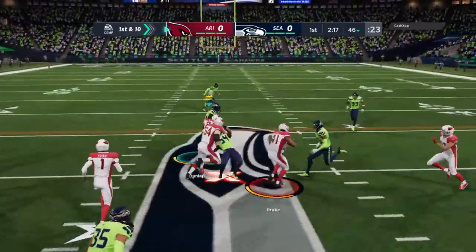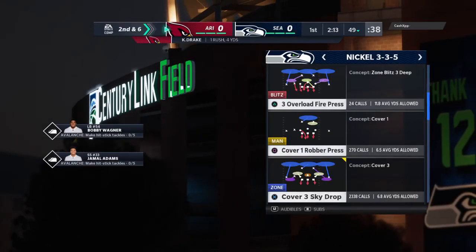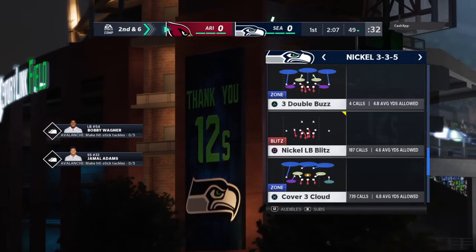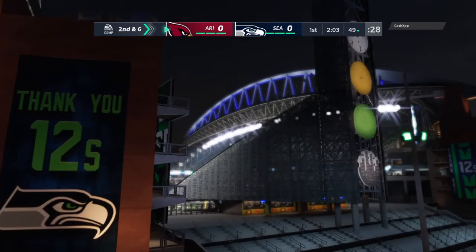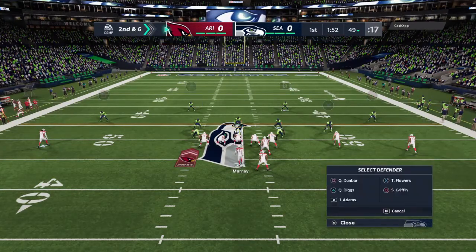Here's the first carry for Kenyon Drake, and he'll be taken down just shy of midfield after a gain of about 4. Griffin on the tackle. End result of that one, a nice 4-yard gain. So you can use that to set up your play-action game. Or you can come right back and continue to run the football because as an offensive play caller, you're on schedule and feeling pretty good about your next couple of calls.